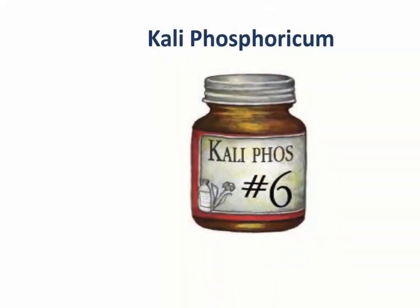Kali phosphoricum. This is one of our remedies that is sometimes used in a group of remedies called tissue salts. We're not going to go through tissue salts today, but they're a useful group of remedies, usually given at a much lower potency, almost at a more nutritional level. But Kali phos is also a normal remedy that we might give in the same way in 6C, 30C, 200C.